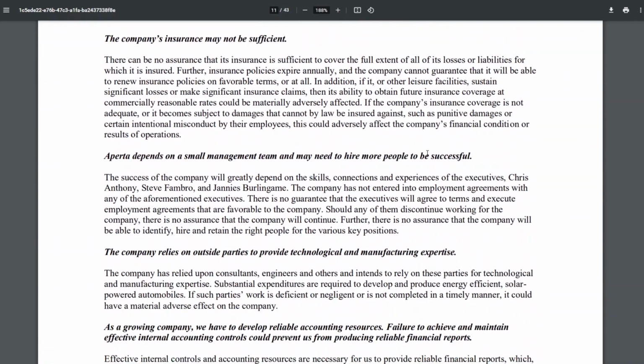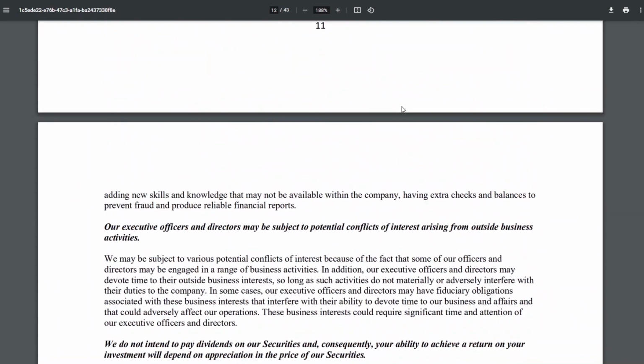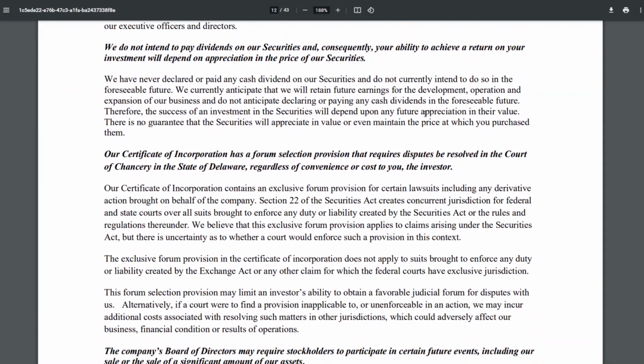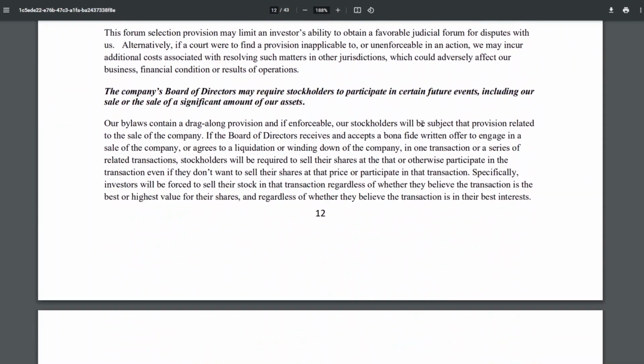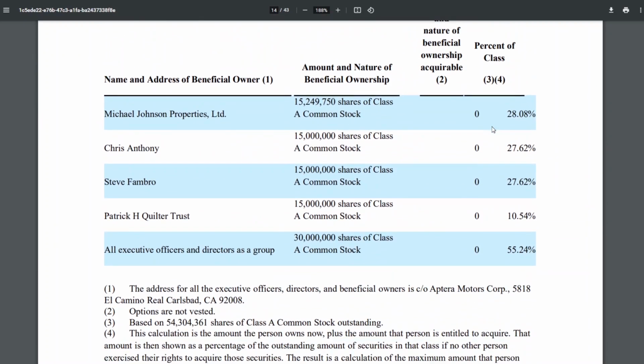All right. So they keep going on about the different risks that they have, and you should peruse them yourself if you're planning on investing. And then the interesting things I wanted to look at were the things I didn't quite understand. Like, I don't know if they actually have all these shares. I think they have potentially this number of shares, because this number does not add up to 100%. If you add up this, and this, that doesn't add up to 100%.